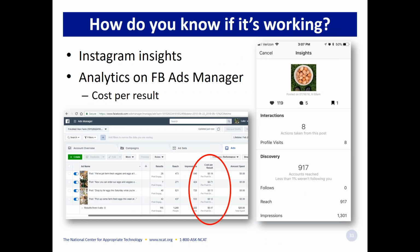So then how do you know if it's working? If you create either a boosted post or a targeted ad, you can go to the Facebook Ads Manager and look at cost per result, which you can see I've circled that column in the screenshot. That's going to show you how much you've paid per result. That result could either be profile views or website views. The cost per result target for you is really going to depend on what you're selling and what your goal is. If you're selling your CSA shares, you could probably afford a higher cost per result, higher cost per sale. But if it's just getting people to view your profile and follow you, you'd want that to be probably closer to 20 cents.